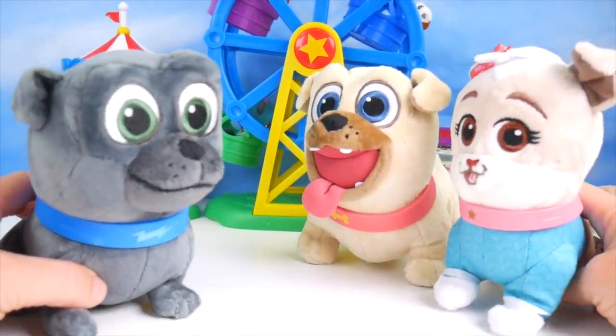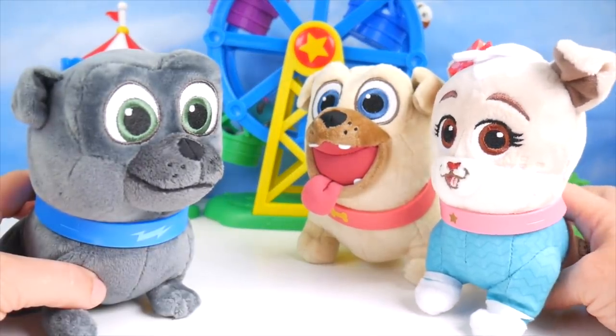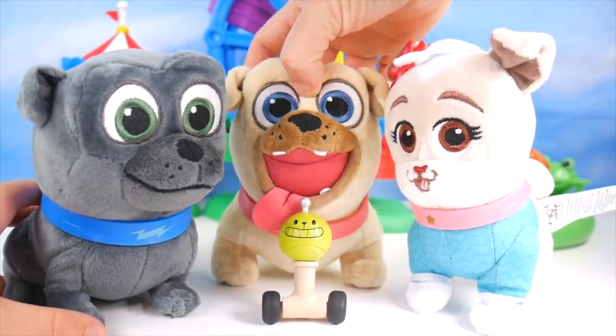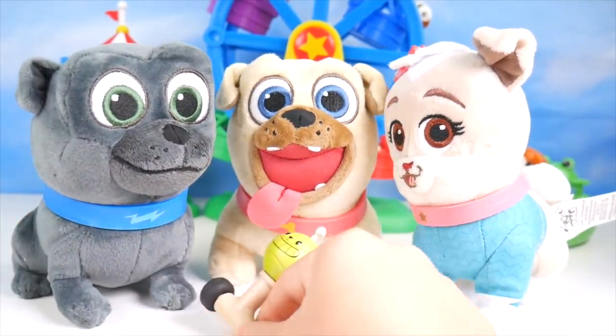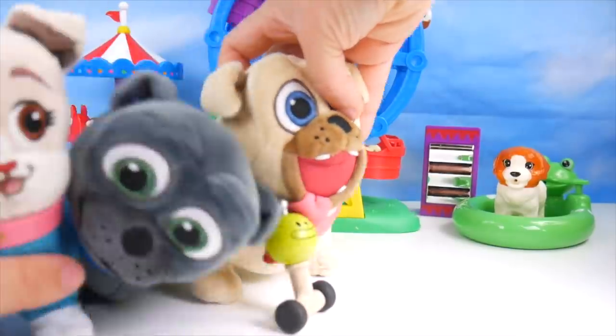What's the matter, Kia? It's just that all of these playthings are too small for us. We don't have anything to play with here. Well, it's a good thing Bob packed us in our collars. All right, let's go. Chasing time. Off it goes. I'm going to get it. No, we're going to get it.